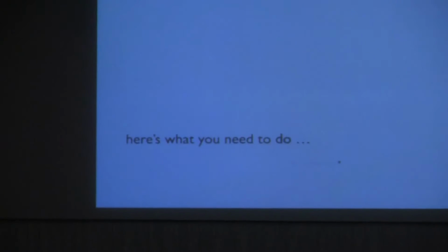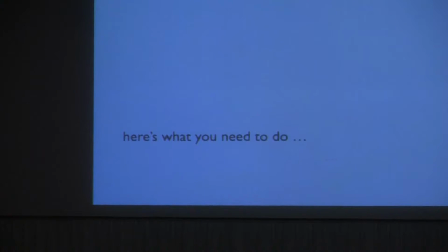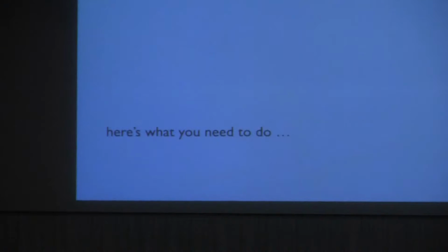Now here's what you need to do. Go down there and buy some of those health food bars, the ones you call bird food, and bring it here and scatter it around. There's a good person.